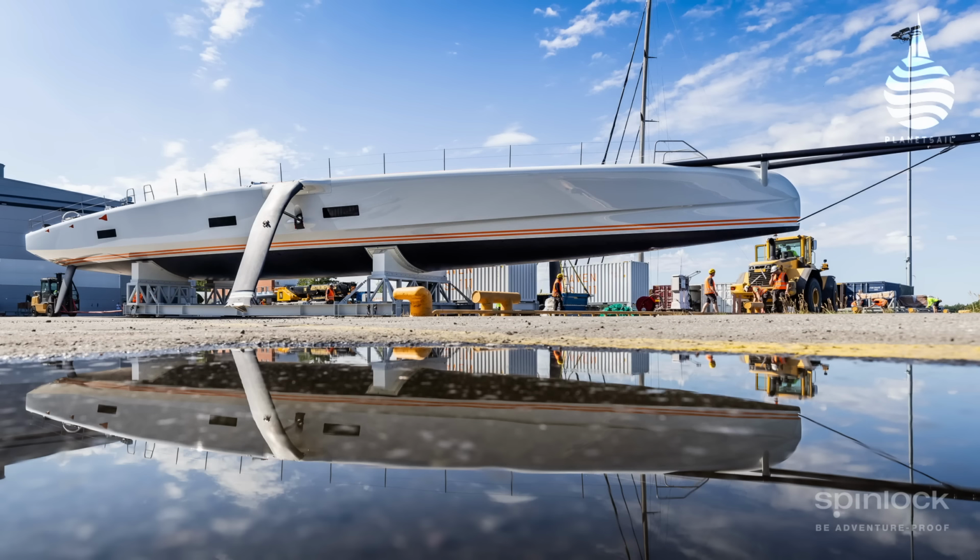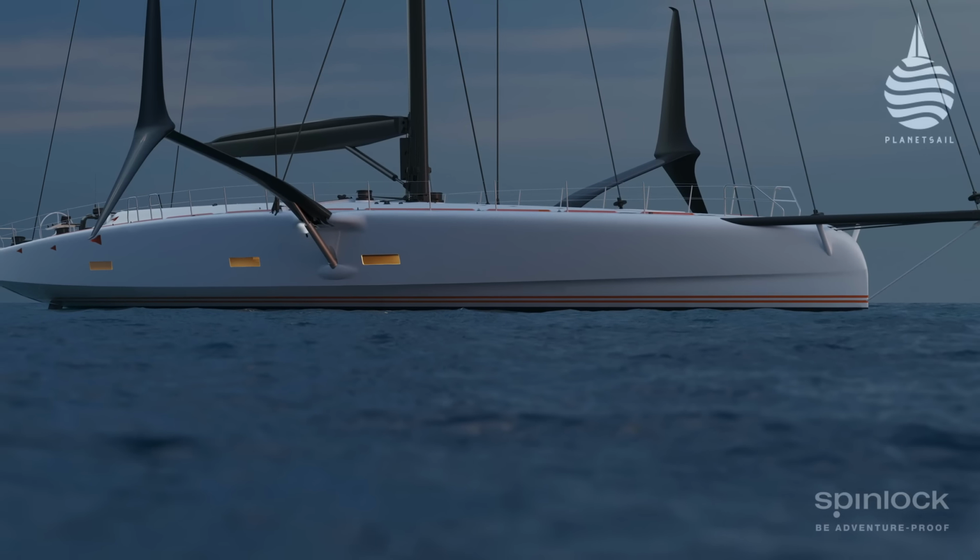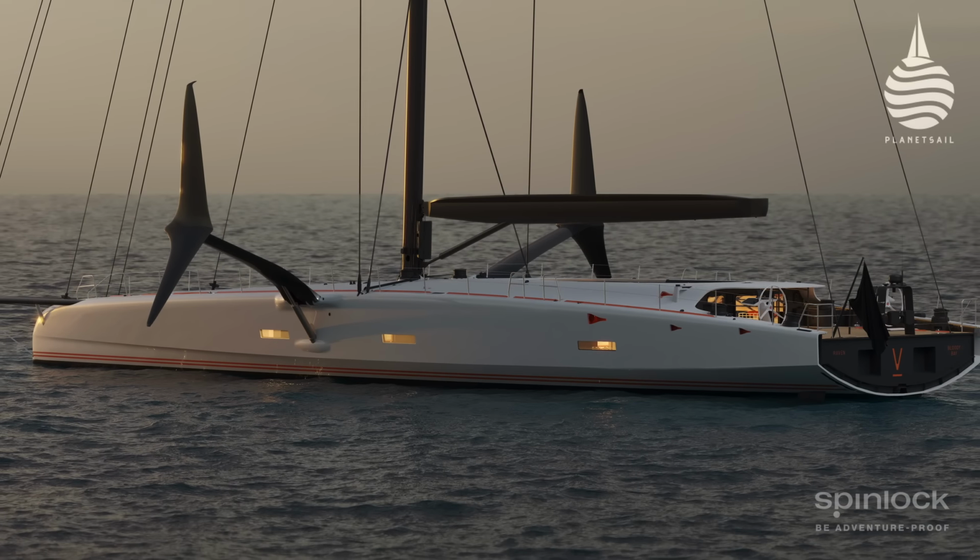By looks alone, she's clearly a weapon and has certainly stirred up some debate, especially when it came to the use of those foils. Towards the back end of the Baltic season last year, she went out on sea trials, and this is what she looked like.